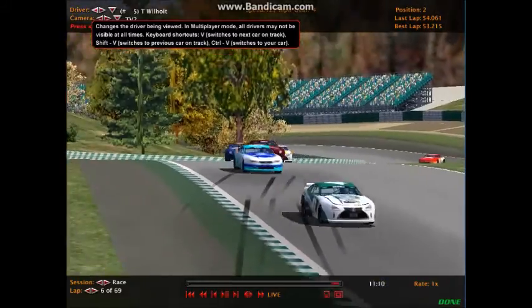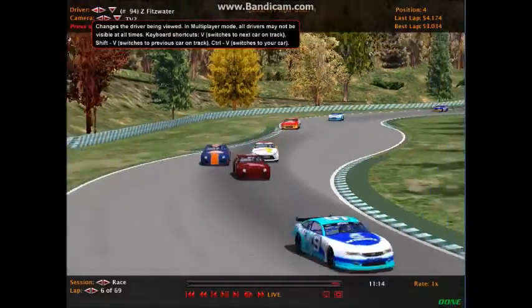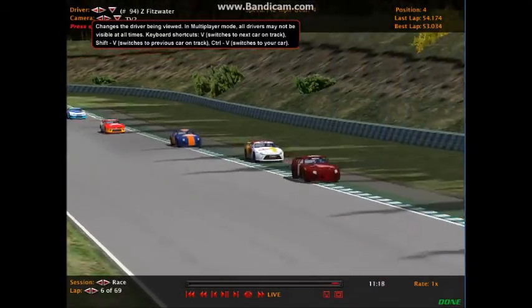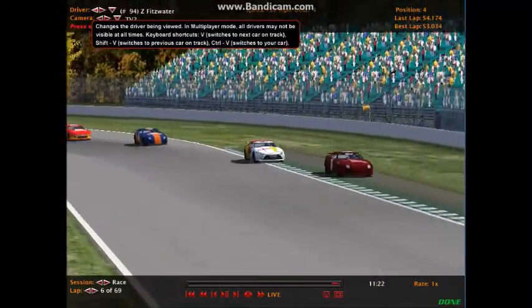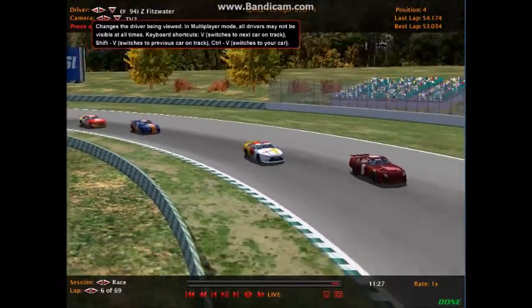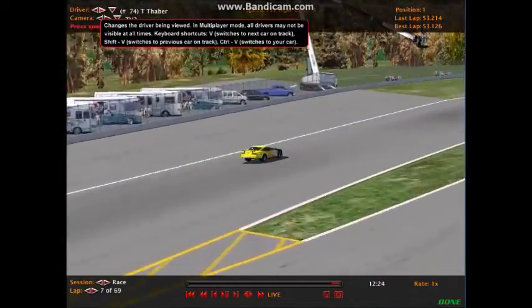Porsche had a miserable start to their season as, wow, Fitzwater was leaning in there on Vander Pesch. Fitzwater did a great job getting on the pole today. We really didn't expect that. He's just coming off of suspension. And actually, he's been looking really confident around this track, which, could this be Fitzwater's maiden victory? Who knows? Another guy shooting for his maiden victory is Tyler Thaber.